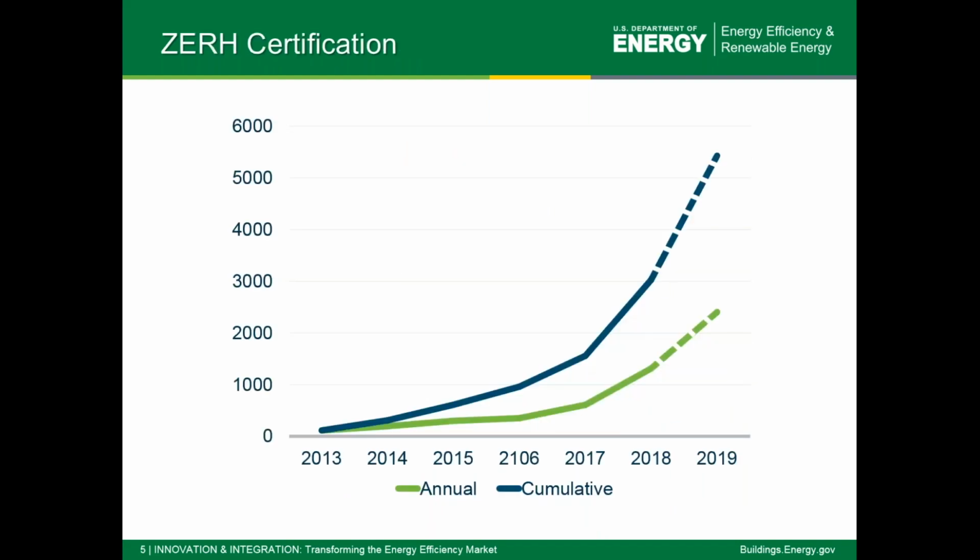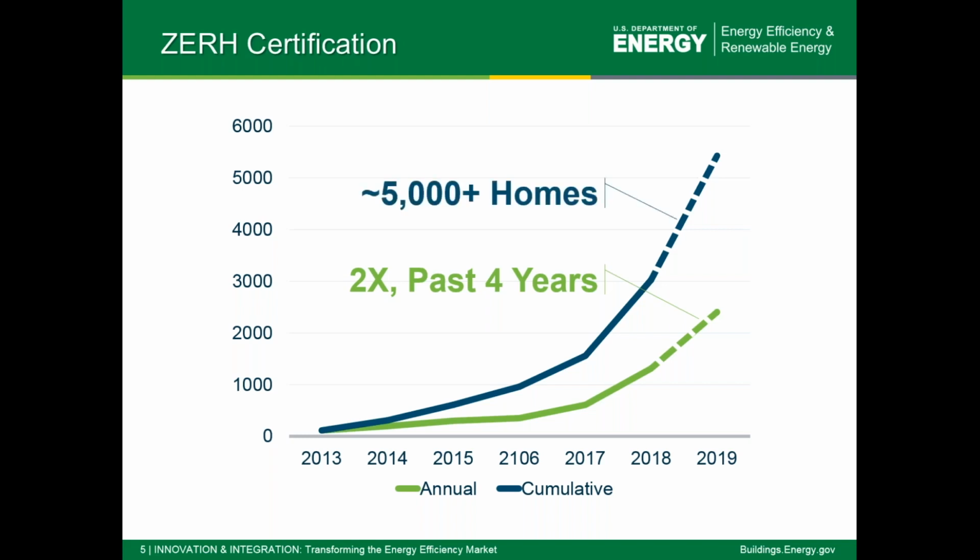In addition, our own program's metrics are very, very bullish in terms of the movement to zero. This is our numbers since our inception in 2013, and with projections and dashed lines moving to the end of this year. And what's really impressive in terms of our own numbers is that we're doubling in terms of number of Zero Energy Ready Home certifications for over 4 straight years, and will be over 5,000 homes, 5,500 homes at the end of this year. So we're on a tremendous trajectory that is empirical evidence, again, of a zero movement.